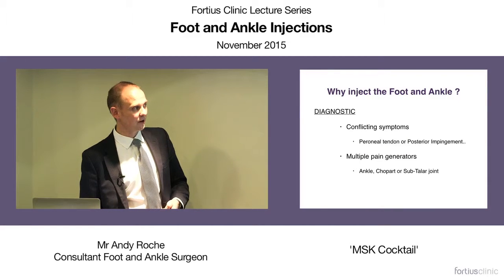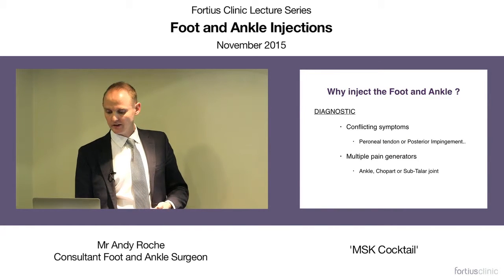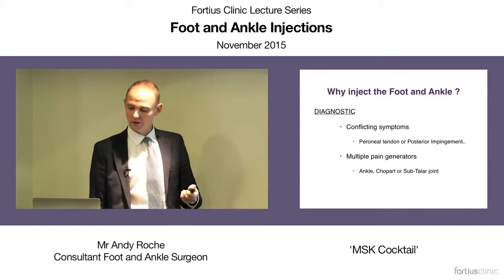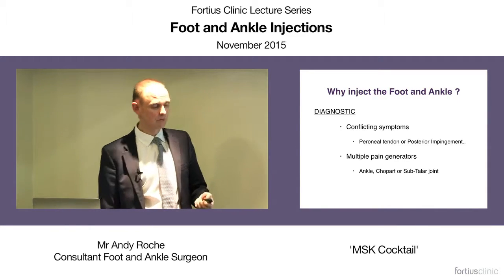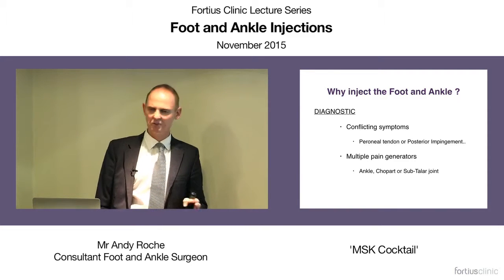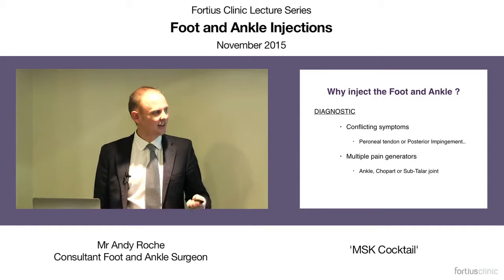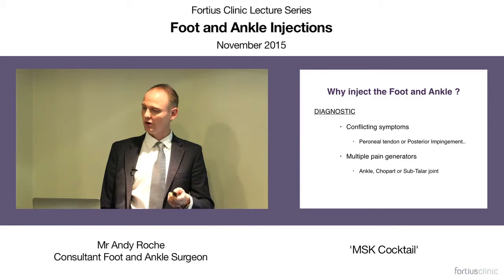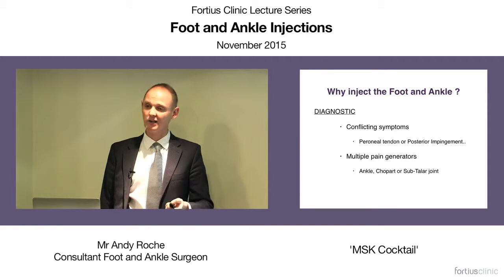You can give them injections for diagnostic purposes. I think Jason touched on this with his facet joints. You're looking for the cause of the pain and the root of the pain. Patients may have conflicting symptoms, and in foot and ankle, it's very complicated. There's a lot of things there beside each other, things like the peroneal tendons and the posterior ankle. You've all seen these patients who have got posterior lateral ankle pain. You're not sure if it's the peroneal tendons or it might be the ankle impingement.